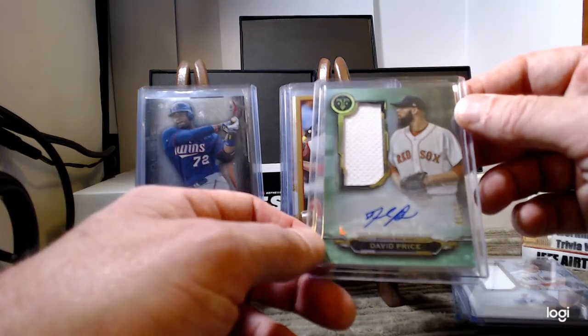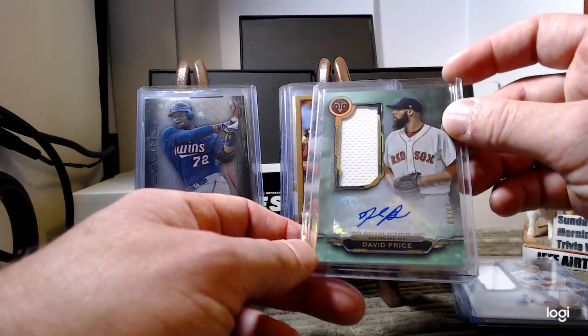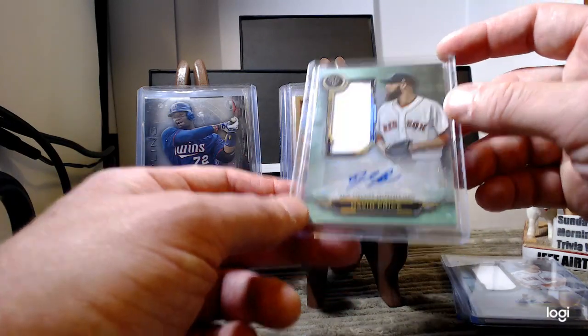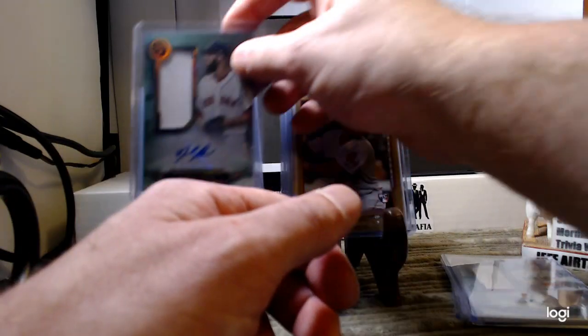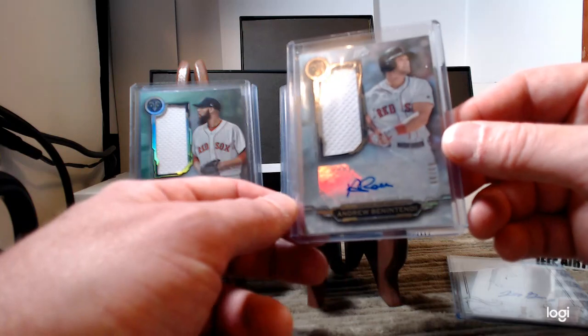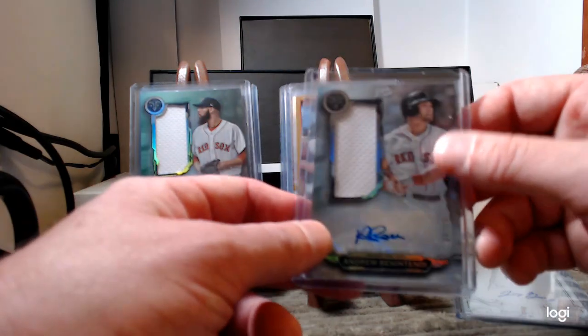David Price. I believe I got this in Nick's Quality Cards and Stuff stream. He was holding an auction one day. I picked up a David Price auto patch out of Triple Threads, as well as this guy, Andrew Benintendi. This kid's got a great bat. I really was looking for him to take off from last year.